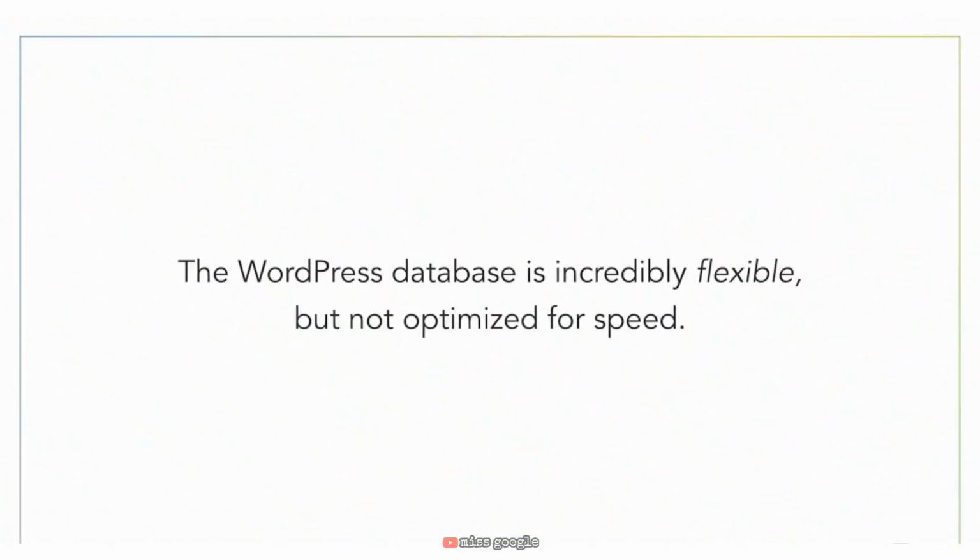If you've never designed a database before, you might not realize how the structure makes it easier for plugins to add their own data, but might not be the best for speed. So when WordPress saves information this way, a plugin doesn't have to create a new database table to store the information. It can store everything in this separate post meta table. WordPress created a very flexible database. That's why there are thousands and thousands of free plugins. Unfortunately, WordPress's flexible database structure is not efficient for speed.